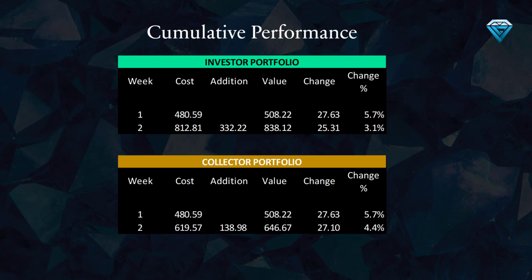This table shows the cumulative performance for both the investors as well as the collector's portfolio since we started tracking on week 1. So the cumulative change for the investor's portfolio is 3.1% increase, and the total investment was $812.81. For the collector's portfolio, the cumulative increase is 4.4%, and the total invested was $619.57.